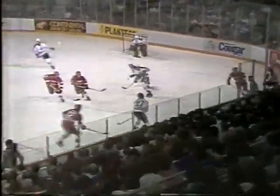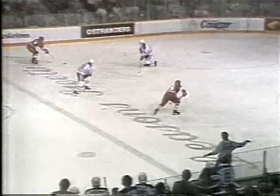Interception by the Soviets at the Oiler blue line. Jackson, good defensive coverage. Cemento bumped from behind, but got it back to center ice. Messier from Anderson and LaRiviere at 8:35 has given the Oilers the lead back at 3-2. Timonev now closing in. Jackson there to intercept. Right side, Cemento, left wing back.